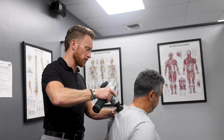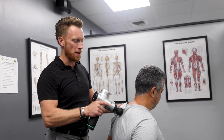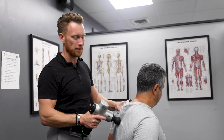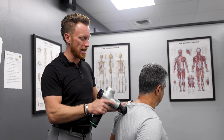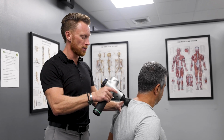You okay? Yep. Good. So you'll hear me ask patients, are you okay? Because everybody senses and feels discomfort in a different way. Some people are very sensitive to pain. And if you're sensitive to pain, oh, you can get a little woozy or lightheaded, even just by using the Hypervolt.